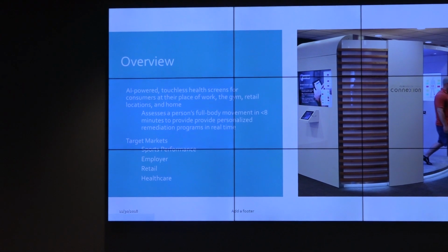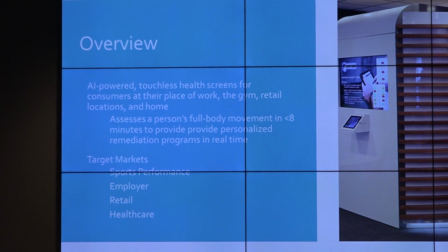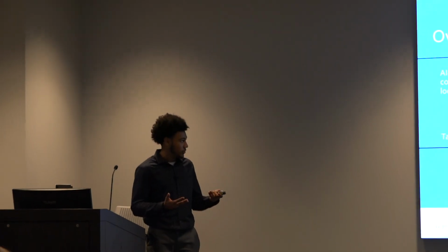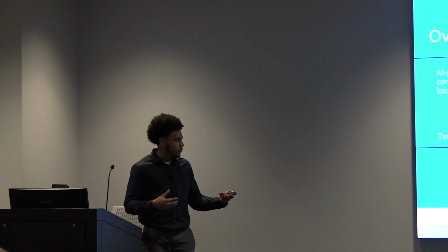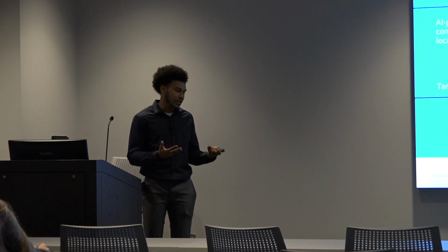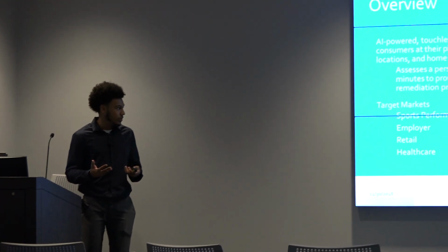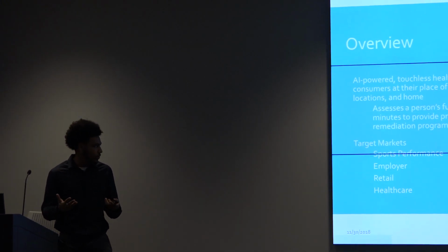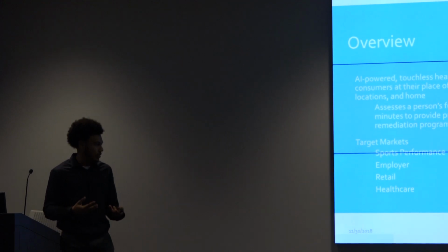Basically, an overview. This company has developed technology that can provide orthopedic health screenings in less than 8 minutes with the use of artificial intelligence. Right now, it will assess a person's full body movement and then provide remediation programs in real time. So, exercises and stretches that you can do to prevent future injuries down the road. Right now, the target markets are sports performance, employers, retailers, and healthcare.